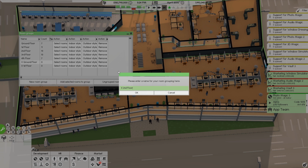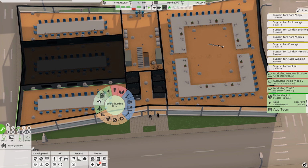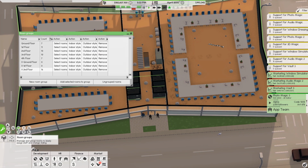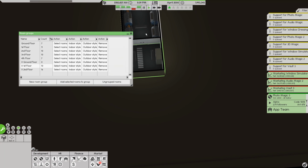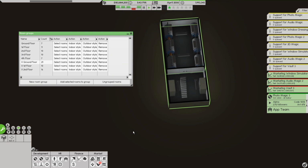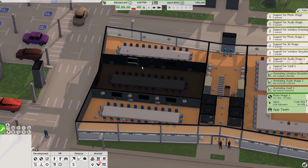X second floor. Then we're going to do a second. Oh, I haven't even been adding. I made the groups but I didn't add the rooms. I assumed making them would add them, but that's fine. It's easy to do these ones because we can just select the entire floor, which is easier. And these two here. Add. Okay. 29 rooms. I guess because these have all little tiny bathrooms everywhere. Okay. So then we've grouped those, which is great.